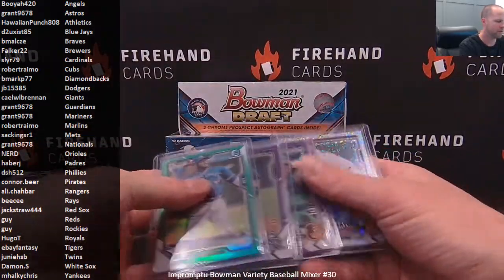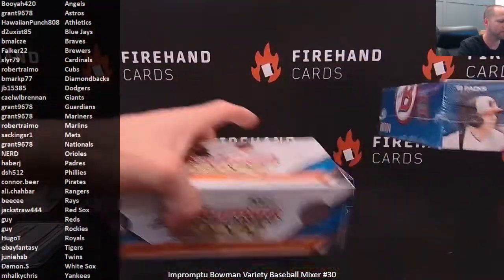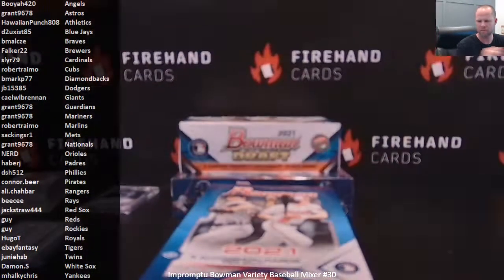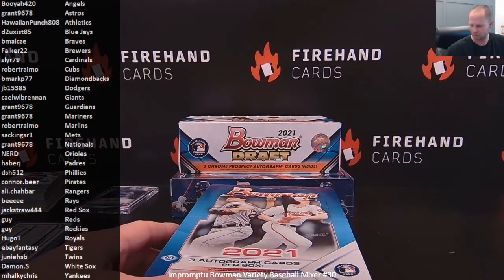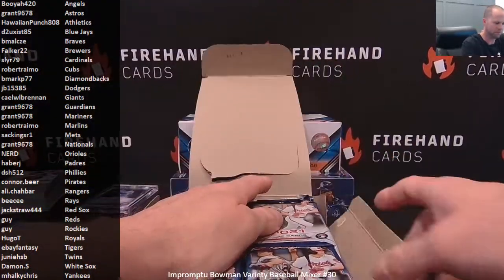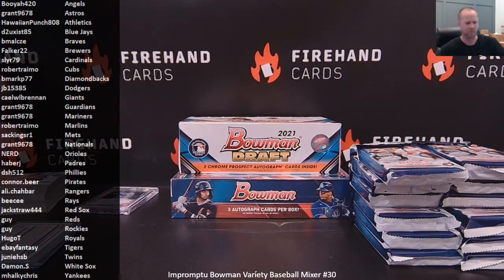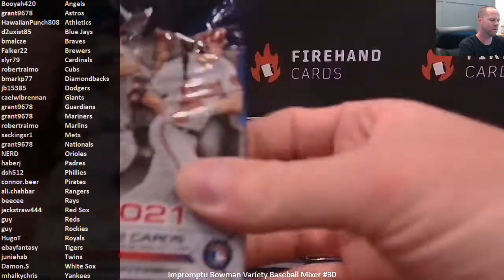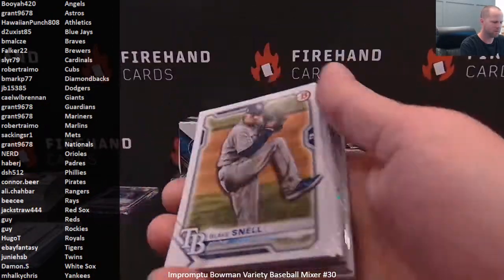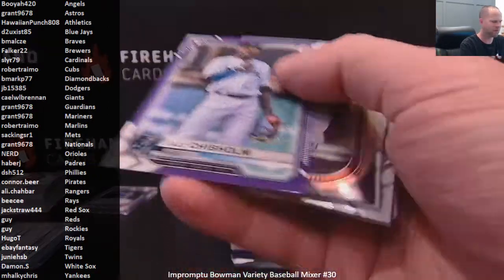All right, purple. Bowman Draft 2021. Actually, let's do the Bowman Jumbo first, 2021. Appreciate it. Yeah, thanks for letting me know. Purple paper, Jazz Chisholm, the 250 rookie, the Marlins, Robert Ramo.